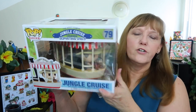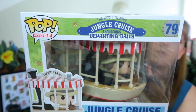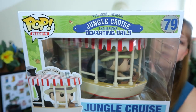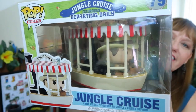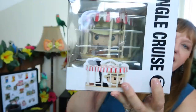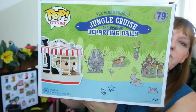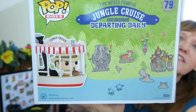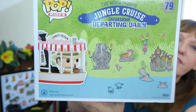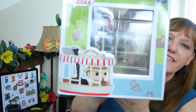So let me show you this in the box, and then we're gonna take it out and take a really good look at it. So here you have our world famous Jungle Cruise excursions departing daily. And you can see him inside there. Isn't that cute? Oh my gosh, look at that. Here's the side of the box. Here's the back of the box. Look at all the adventures we can have. Oh my gosh, look at all those cute animals. Love them. A little hippo in the water. Super adorable. And here we have this side too.